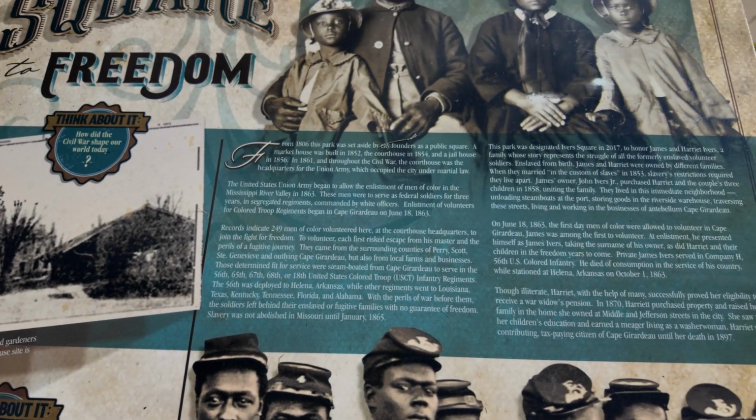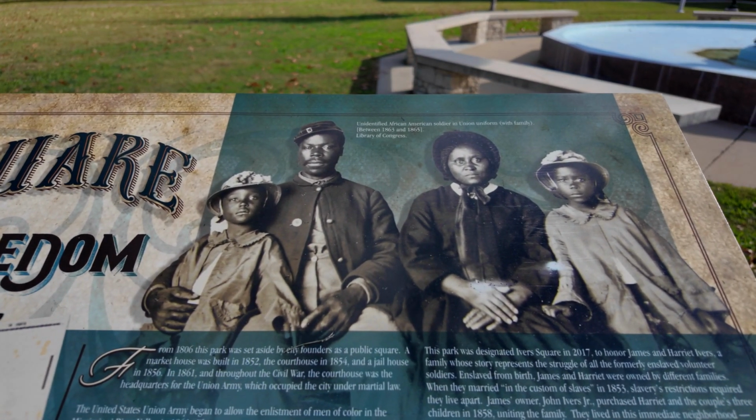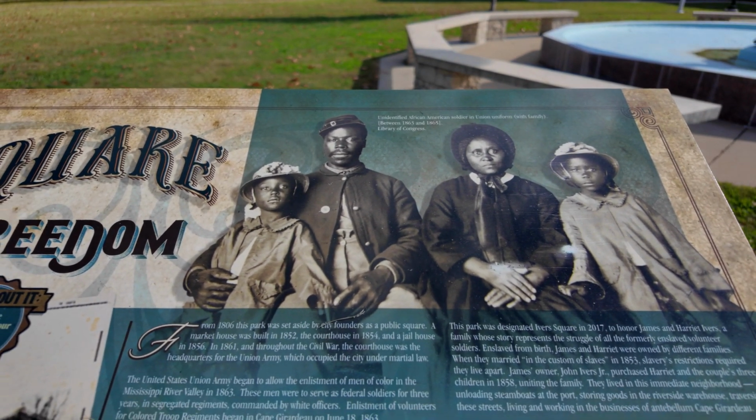All right. So I'm just going to start up here, with this picture, and go down. From 1806, this park was set aside by city founders as a public square. A market house was built in 1852, the courthouse in 1854, and a jailhouse in 1856.